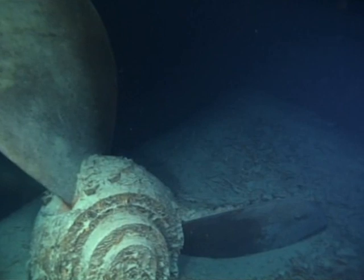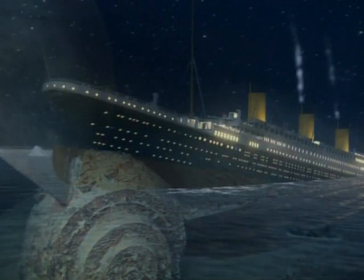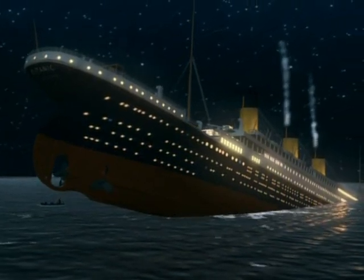You could see a propeller right clear. And you could see underneath the keel. You could see part of the keel. Joseph Scarrott.